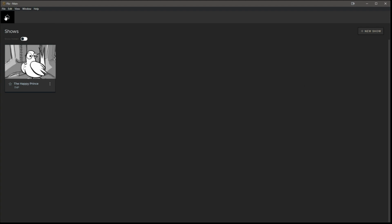Okay, so as a production coordinator, we've set up the project and preferences. So now let's become an artist and complete the first pass for a sequence using different Photoshop workflows.